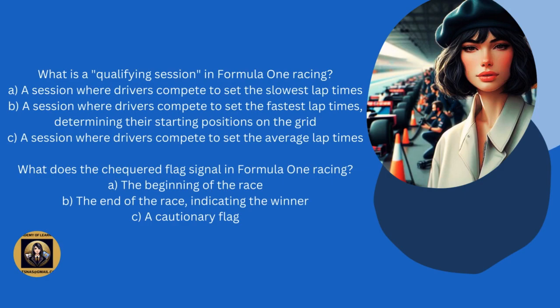What is the qualifying session in Formula One racing? A, a session where drivers compete to set the slowest lap times. B, a session where drivers compete to set the fastest lap times, determining their starting positions on the grid. C, a session where drivers compete to set the average lap times. Next up, what does the checkered flag signal in Formula One racing? A, the beginning of the race, B, the end of the race indicating the winner, or C, a cautionary flag.